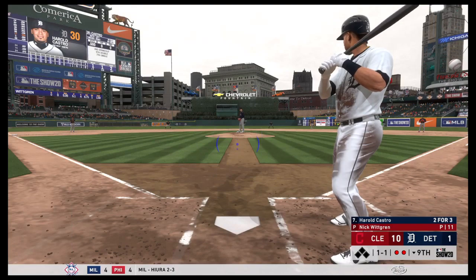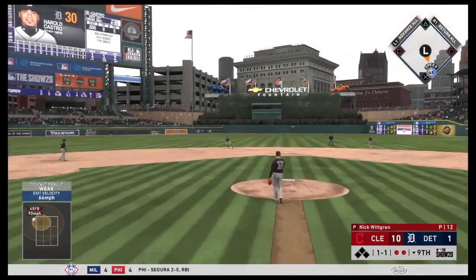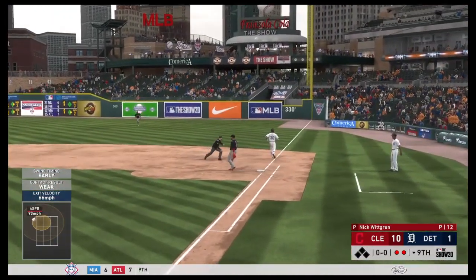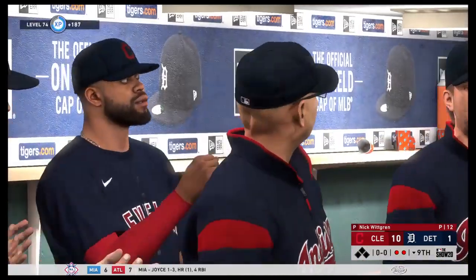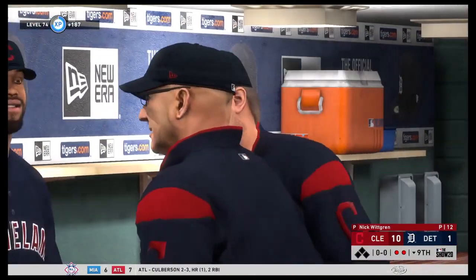The 1-1. Softly hit out to short. Throw on to first will be in time, and the Indians bounce back here to take the finale and earn a split of this 4-game series as this one is over.